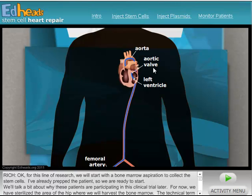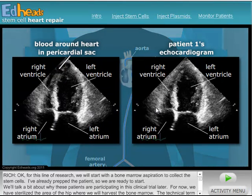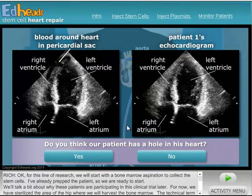Before we do anything else, we need to check to see if we left a small hole or perforation in the heart by looking at the echocardiogram. Here's an image of what it looks like when there is a perforation in the heart. You can see that the black area is where blood has leaked into the pericardial sac, which is the tissue that surrounds the heart. Compare that to our patient, looking particularly at the area around the left ventricle. Do you think our patient has a hole in the heart, or are we in good shape to finish this procedure?